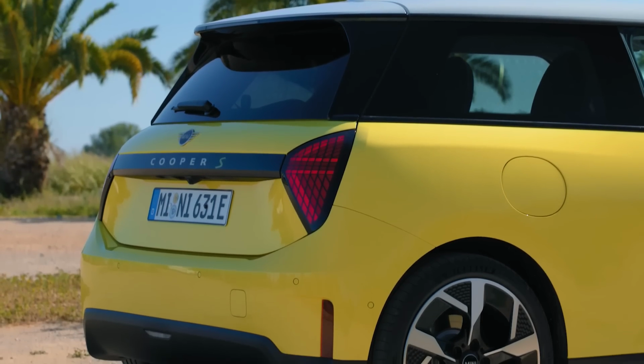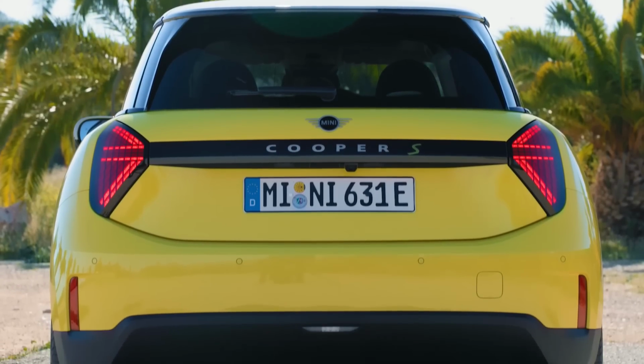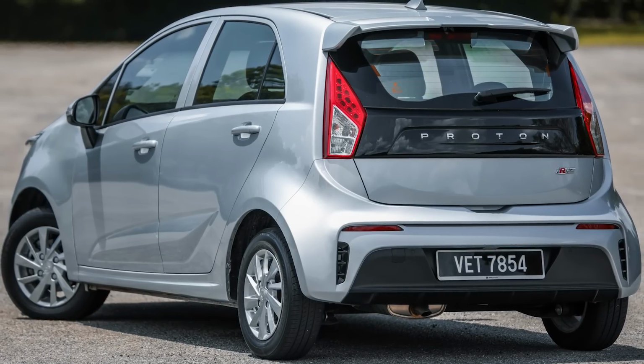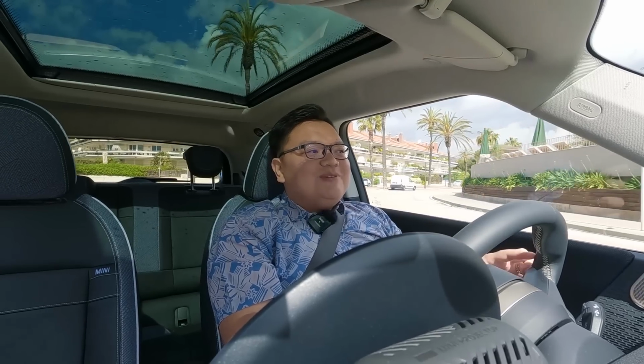At the back is perhaps where it has changed the most. The vertical taillights have been swapped out for more triangular lamps, which, I don't know, especially with the slightly thicker chamfered side designs, sort of remind me of an old car, the Proton Iris. I don't know, is it just me, or do you see it as well? Do let me know in the comments section below.